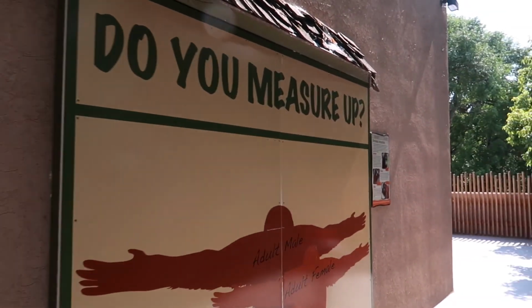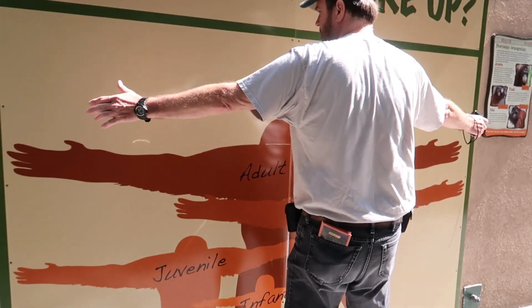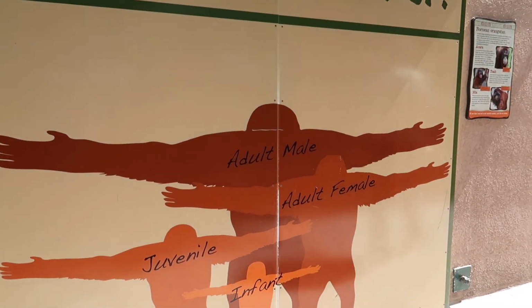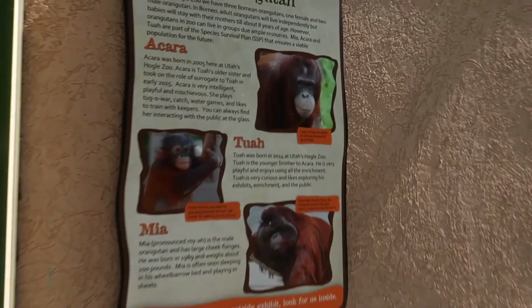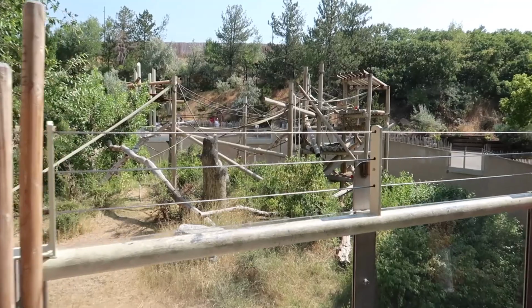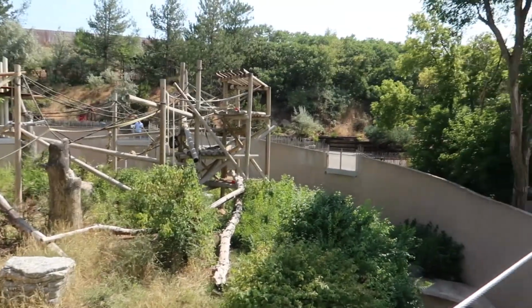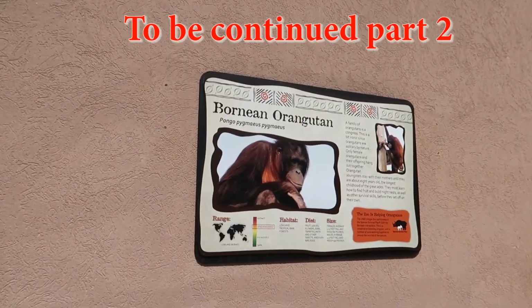Do you measure up, RJ? Adult male. An adult female. It's not there because it's so hot. Might be in the bushes. Yeah, maybe they're hiding there.